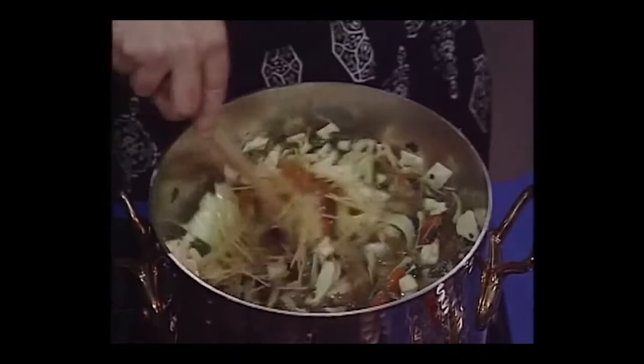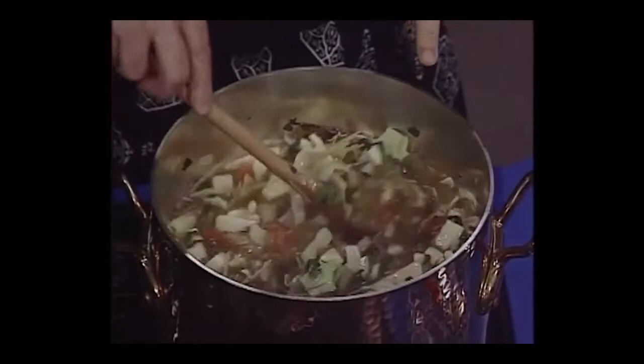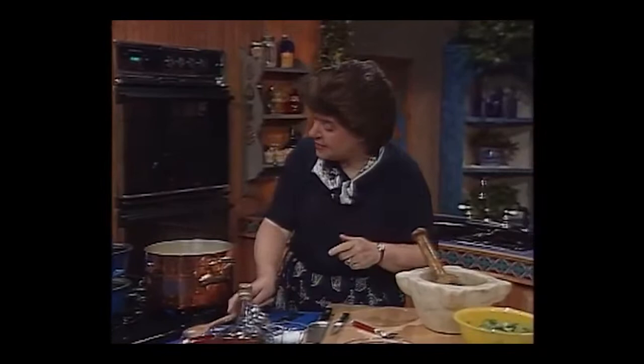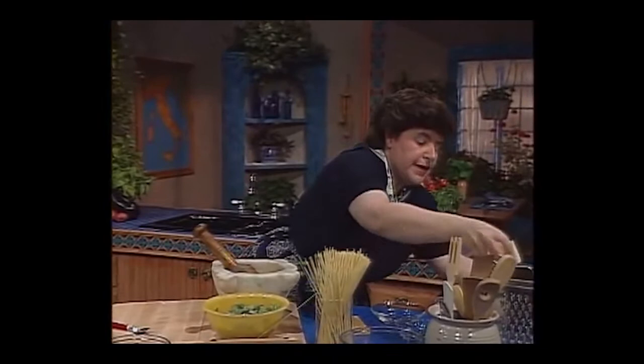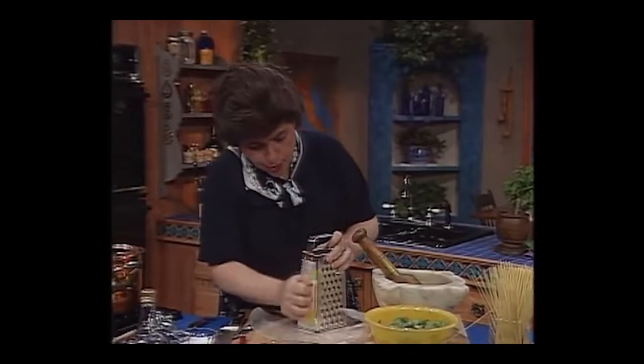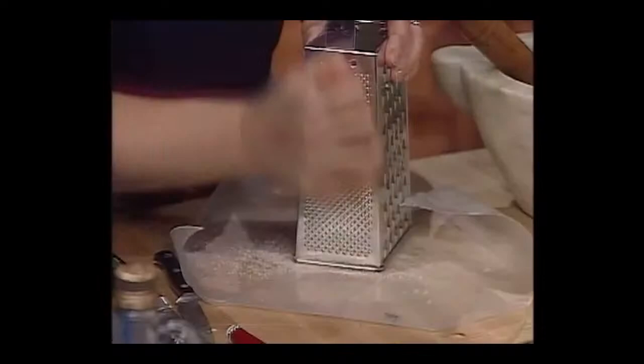So now mix that up well. And if you see that your soup is maybe a little too thick, you could always add a little extra broth to this, but I don't think mine needs it. So now the cover goes back on that, and that's cooking. And now to finish off the pesto, you've got to add cheese to this. So now to do that, you want to grate up some cheese. And now you can use either Romano totally, or you can use Romano and Parmesan cheese. And you want about 3 tablespoons.